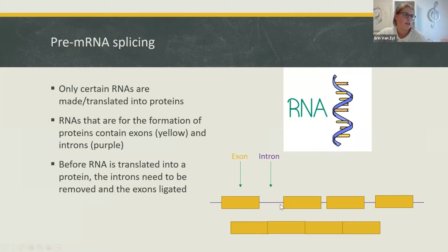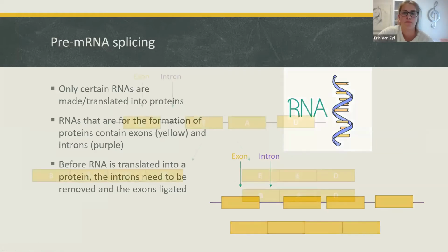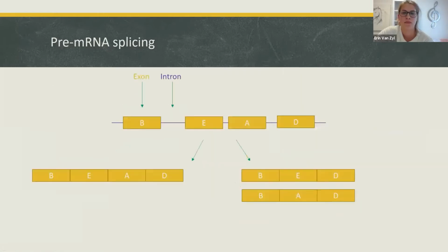And before this RNA can be translated or used to make a protein, these introns have to be removed and the exons have to be ligated. So we have something like the bottom here with all of our exons together and our introns have been removed. And this is done through a process called pre-mRNA splicing or just splicing.